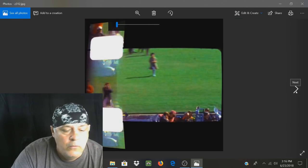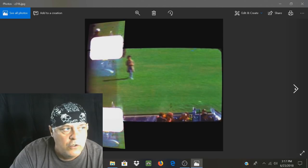Now we're going to go to the fatal headshot right here. As you see right here, the shot strikes JFK in his temple, up in his temple area. This is exactly where Mary Moorman took her image, frame 316 of the Zapruder film. This is when she took her image.